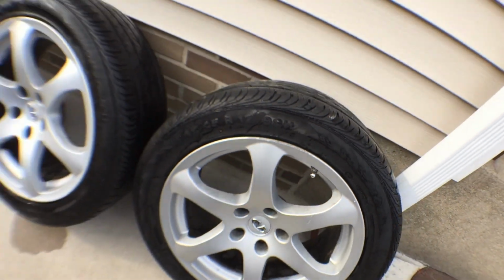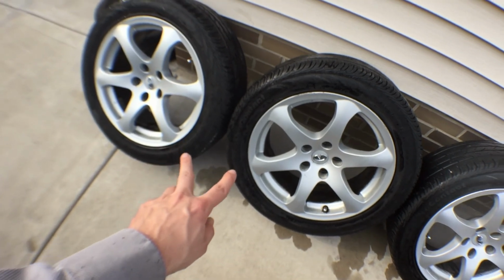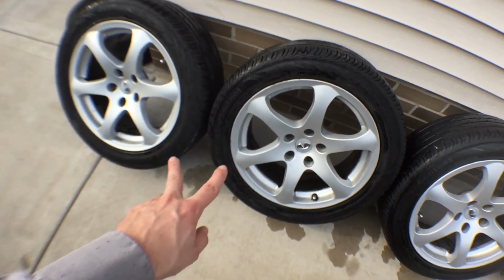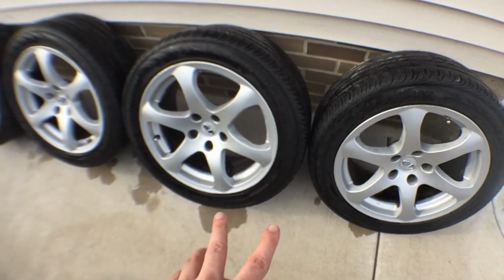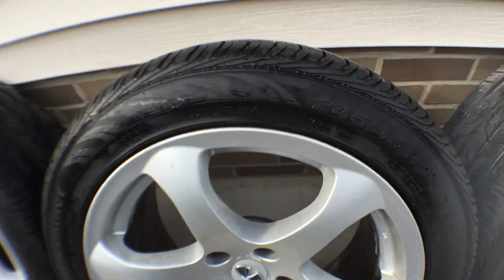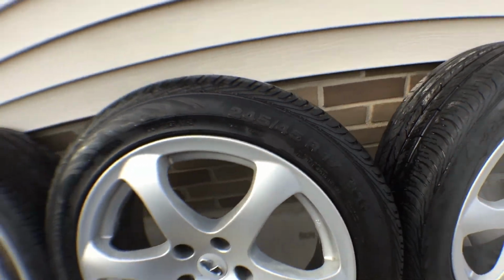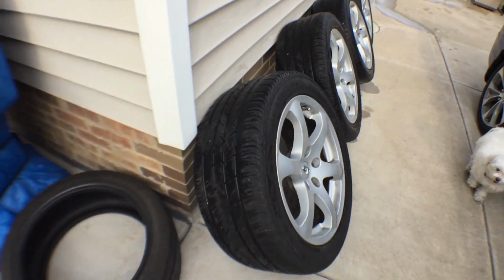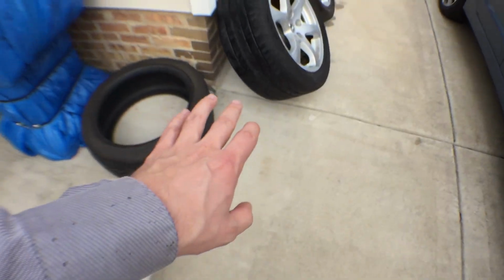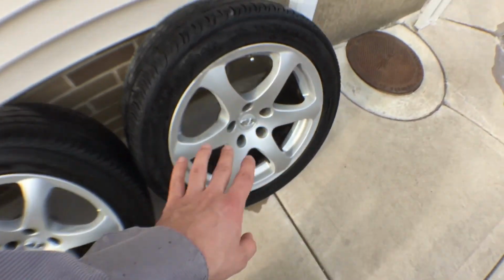But again, these are 17 by 7.5 with 30 offset for the front, and these are 17 by 8 with a 33 offset in the rear. They're all running, as you can see, 245/45 17-inch tires, which will be a hella big tire to fit onto this thing. But because we got them fairly cleaned up well, just as a first rinse, I didn't detail them or touch them up or anything.